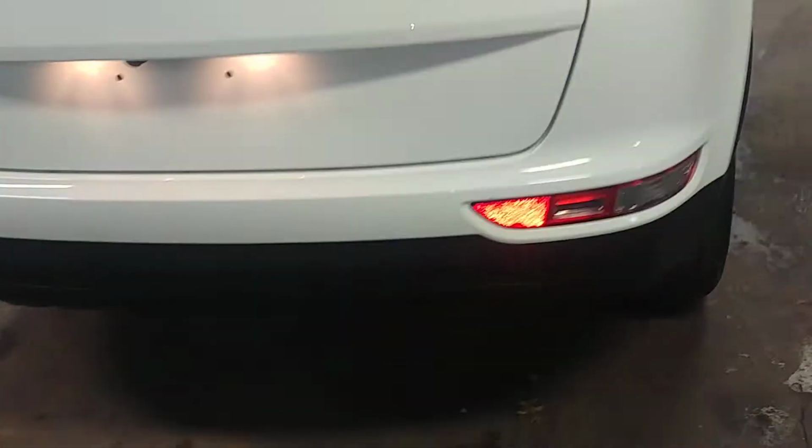Here's your rear passenger seat and what that looks like. No holes, no tears, no rips. Does have an armrest with cup holders. Coming around. Rear bumper looks pretty darn nice. Has a little chippy there. Two more there. Other than that, the lift gate looks good.